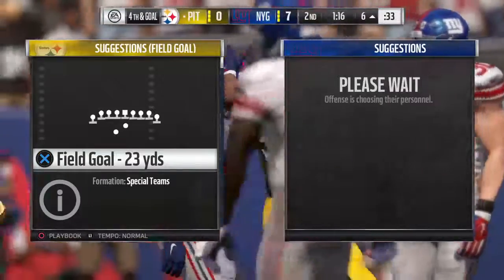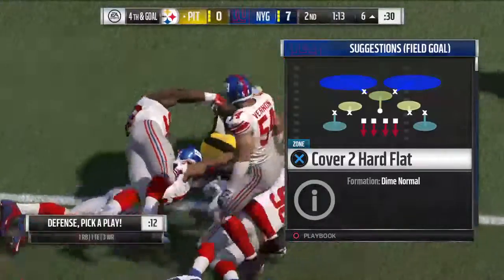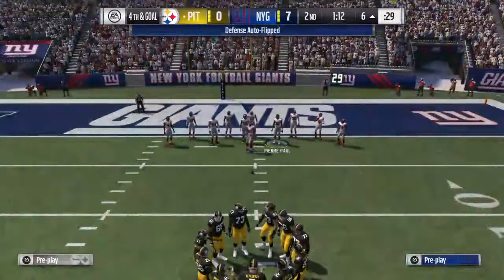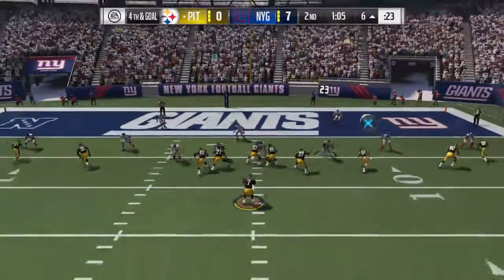Okay, offense, you're getting down close, but it's still just the second quarter. I say take the 3 points. Plenty of game left to play. The offense stays out there. A big challenge here from this far back, but they're going for it on 4th and goal.